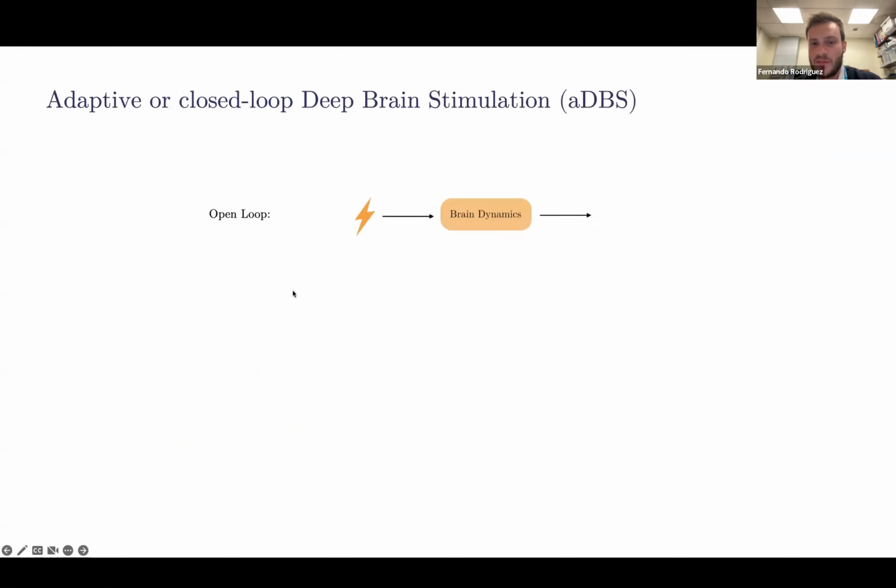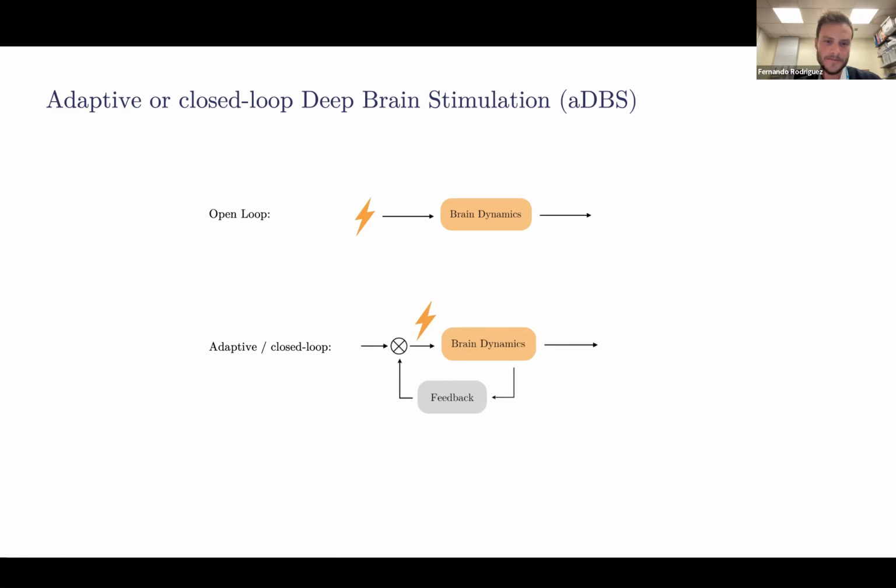The closed loop part comes because we are no longer constantly stimulating, but we are stimulating according to some decision that we make based on control signals that we extract from the intrinsic brain dynamics, although we might also extract them from other types of sensors, such as peripherals and so on.